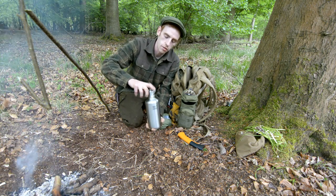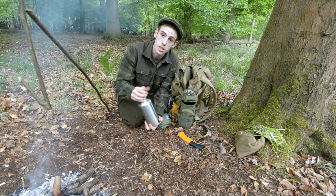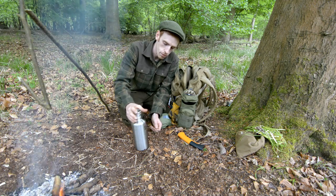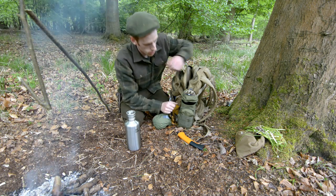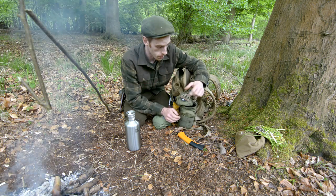I opted for this for the simple reason that if I've boiled water in this and it's still hot but I need to close it, I can do. It's also a bit more hard wearing. On there I've also got a nice hidden woodman patch.